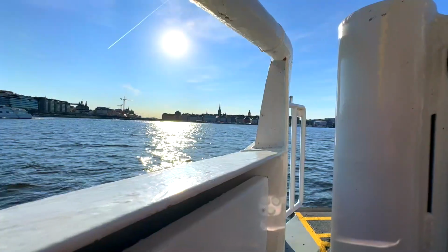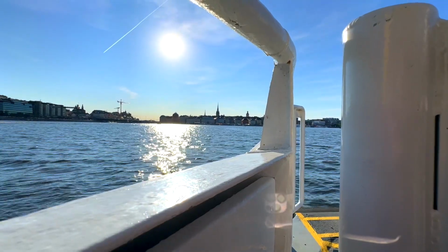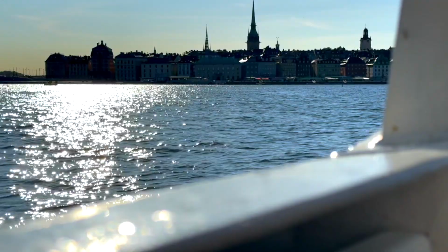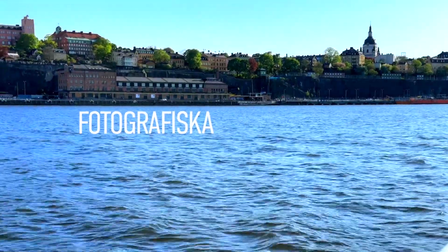Heading west and facing the evening sun in a full-on Seattle squint. I mean, are we really ever used to the sun back home? We headed towards Slussen, passing Fotografiska on the way.